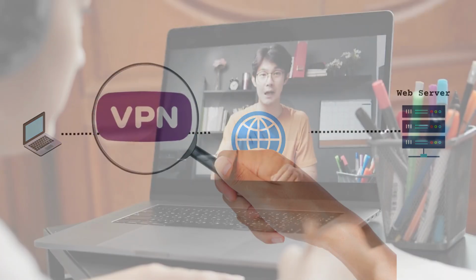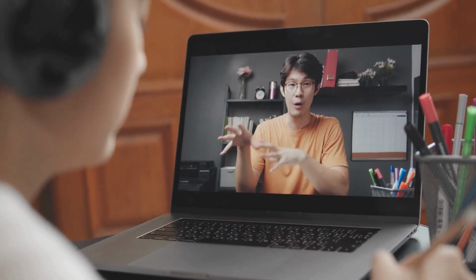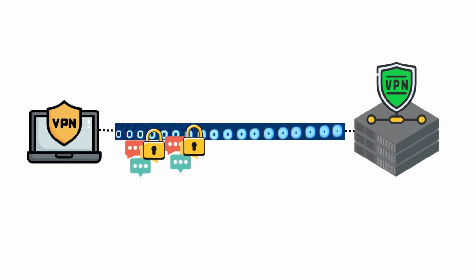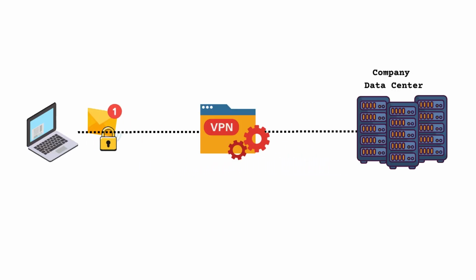Companies use VPNs to enable their employees to access the internal company network. This relies on the fact that a VPN encrypts all network traffic from your computer to the VPN server by default. So all your passwords and company confidential information remain unseen over email.